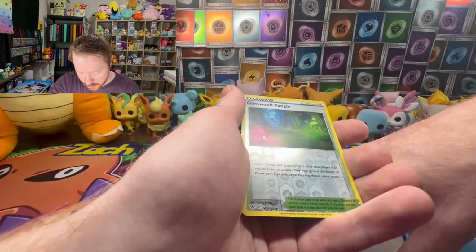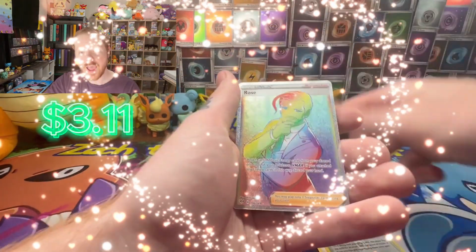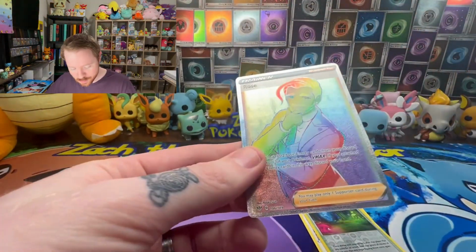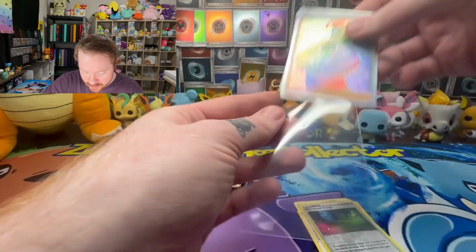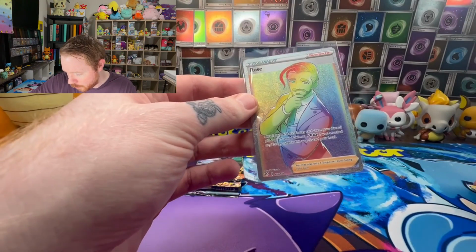Ooh, two Tomokazu for the price of one. A Glenwood Tangle reverse. This is actually pretty cool. I probably need this in reverse, so that's a win. Hey, and a Rose Rainbow. Okay. That's actually really surprising. This is better than when I opened an entire booster box of this. I don't think I got one rainbow.